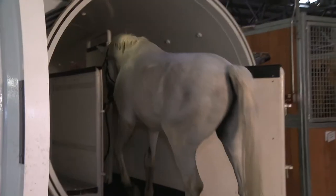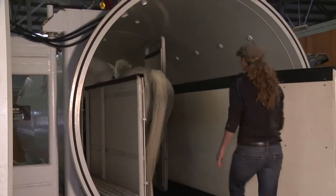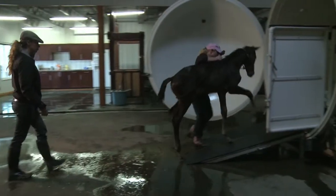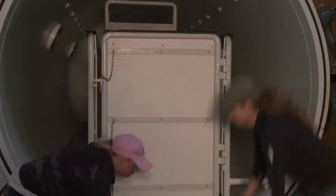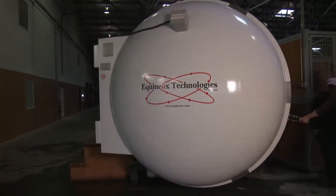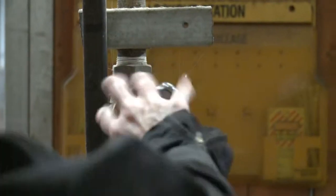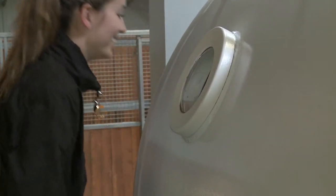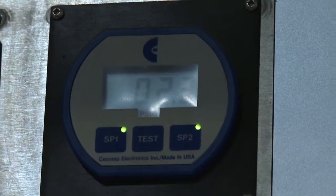This chamber is capable of holding 2 horses. They stand head to tail, and so the first one loads in, the partition closes, the second one loads in, the second partition closes. We remove the ramp, close the door, and then we can activate the seal, which essentially maintains the pressure vessel. And at that point we activate the oxygen, and it starts in liquid form and it vaporizes and it starts pressurizing the chamber.